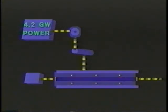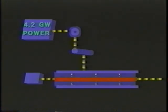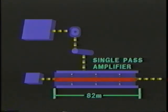The original thing, we had a 300 megawatt power source. Now we have to have a 4 gigawatt power source, and everything else scales accordingly. The original concept, the plasma column was going to be 20 meters long. Now it has to be 82 meters long.